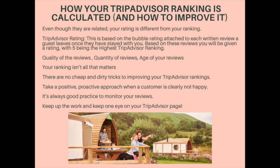Even though your response might not negate the damage the review made to your overall TripAdvisor ranking, it will reassure anyone reading the bad review that you are a fair and pleasant company, willing to make amends if something does go wrong. TripAdvisor will continue to update its algorithm, so the only way to ensure you continue to climb up the rankings is to ensure your service is better than your competitors. This is good news to most companies who want to be rewarded for their consistent and hard work. Keep up the work and keep one eye on your TripAdvisor page.